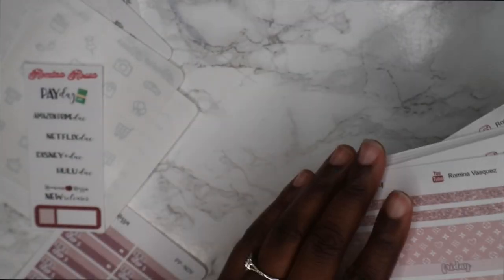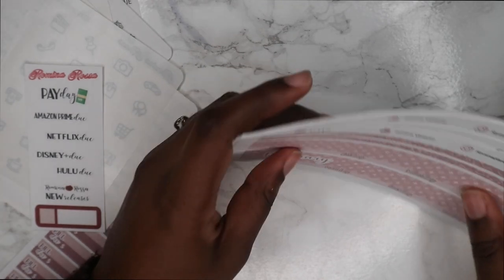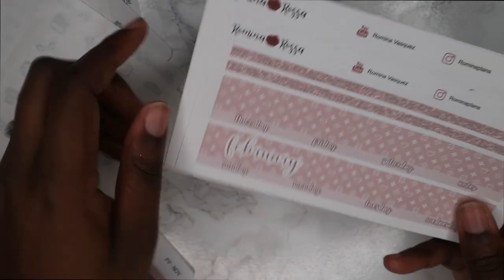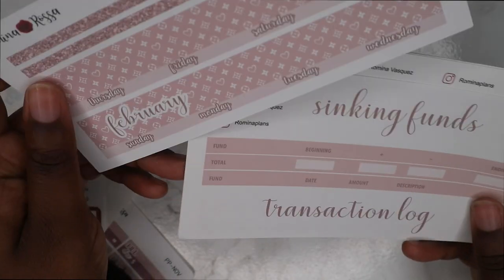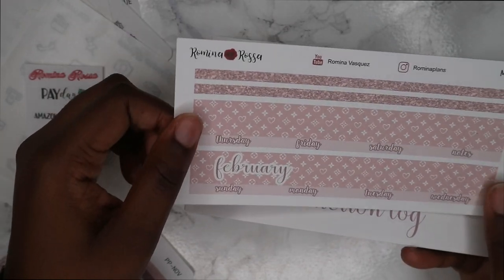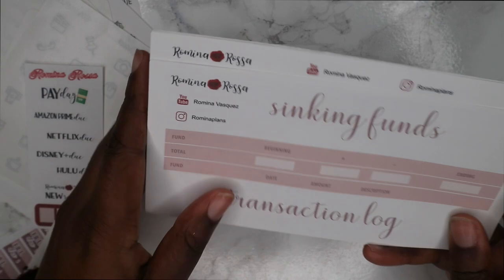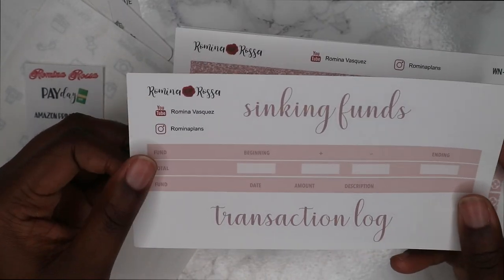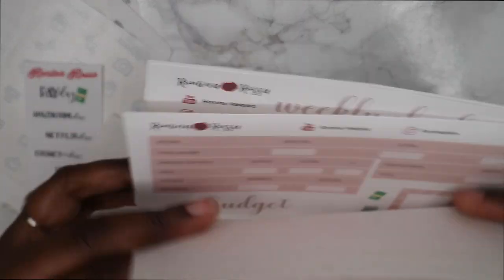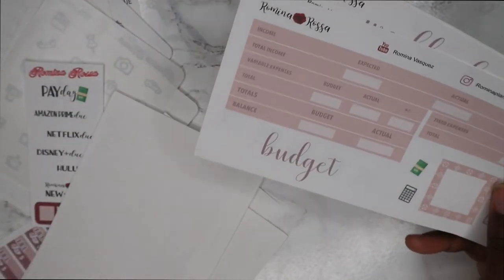Now for my budget kits. Since this is on top, I'm going to start with the February one, which I kind of DIY'd. I got the Lux bundle and just asked for the February script. So this is the monthly, I believe it's the plum paper monthly. I've got the sync advance and transaction log. I've got this washi page, I've got two of them. And then the budget kit.